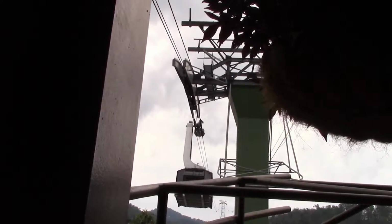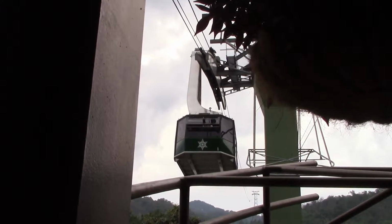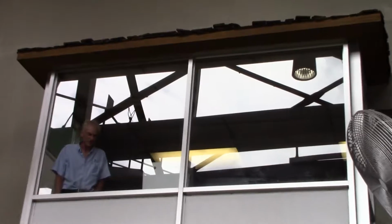Regularly departing from downtown Gatlinburg, this cable car will take you on a breathtaking 2-mile ride up to the amusement park and ski area. Let's enjoy the ride.